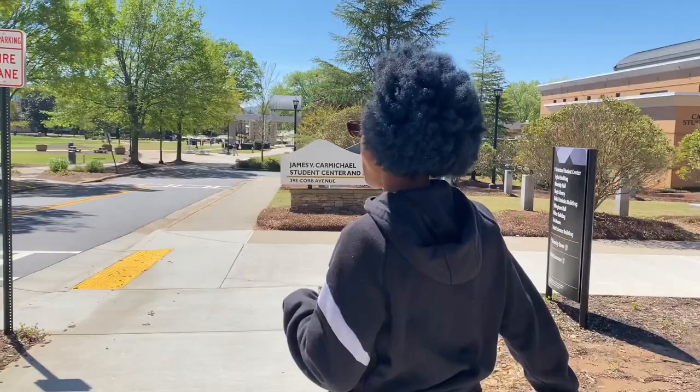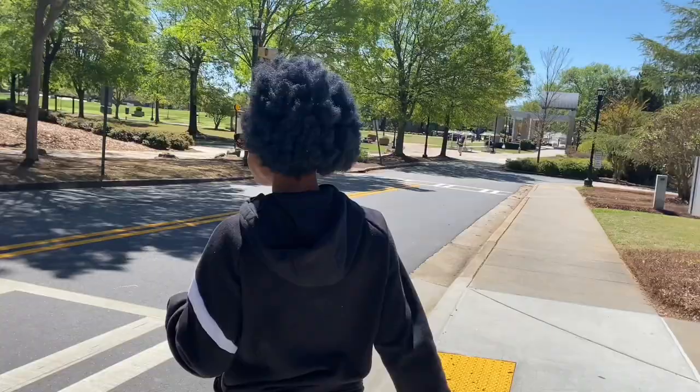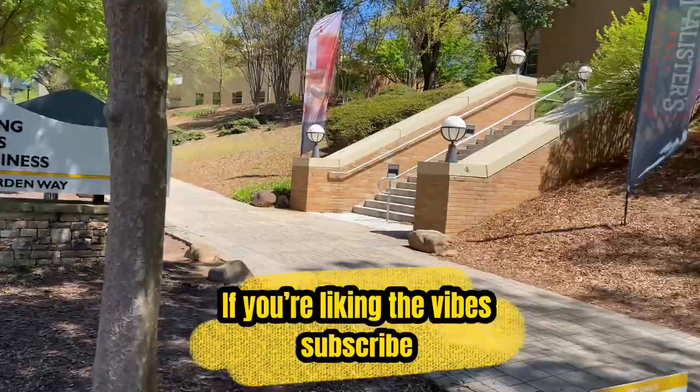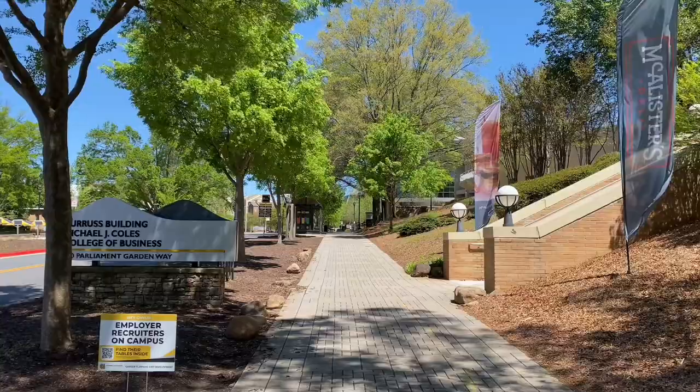For freshmen, they have to get a weekly meal plan. But for upperclassmen that live on campus, you can buy a certain amount of entries and a certain amount of dining dollars where you can dine on campus at the fast food restaurant. You can catch the bus as well.